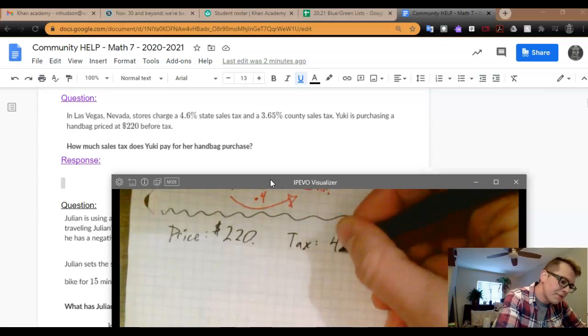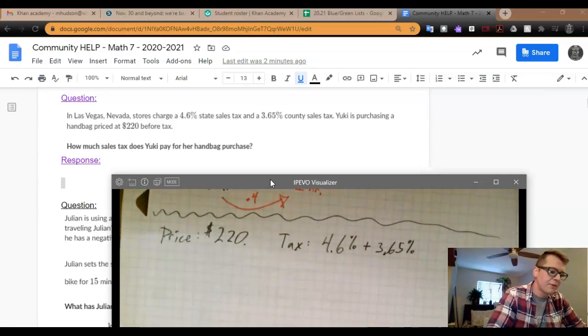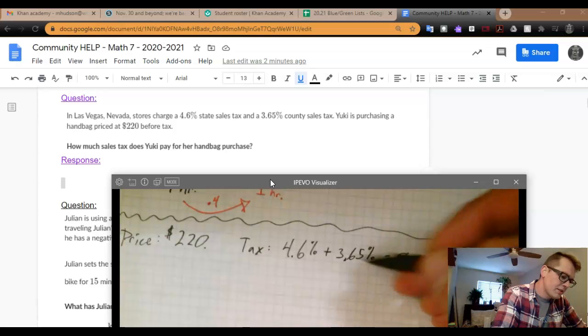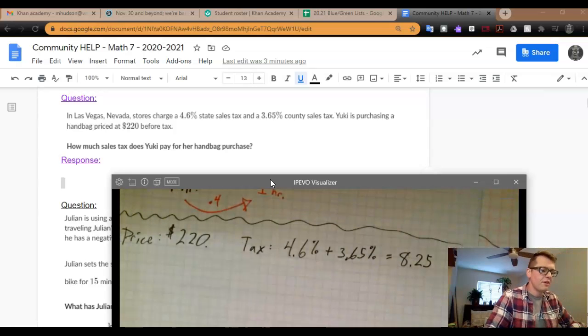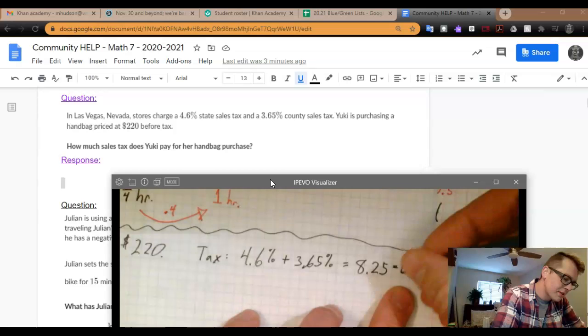So our tax is going to be 4.6% plus another 3.65%. The only way that this problem is harder than our other problems is that we first have to combine the tax rates. And again, they're only a rate once we make them into a decimal. That's a 2 and then carries, but we're going to double check with our calculator just because it's here and we're going to use it for another part of the problem. 8.25. No shame in using the calculator because since it's already in my calculator, I can just hit divide by 100 to get it into the decimal form and double check that I don't make any mistakes.